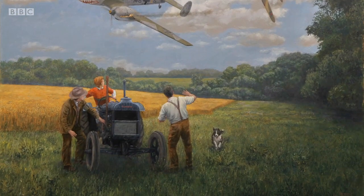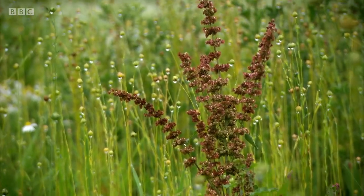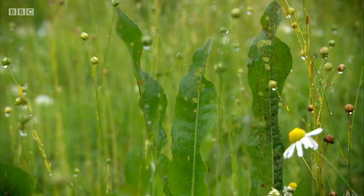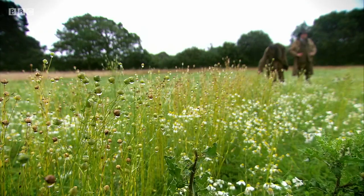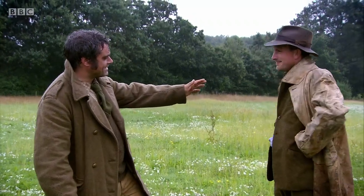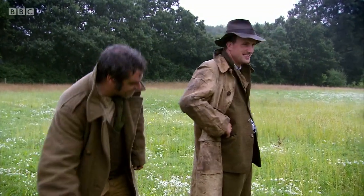For the past month, the team have been battling to save the flax. But one of the wettest summers on record has finally got the better of it. Alex and Peter have no choice but to write off the entire crop. As in wartime, this is partly the consequence of having to sow crops on unsuitable land. I don't blame you, Alex. It's the weather. It's the heavy clay soils and the weather.